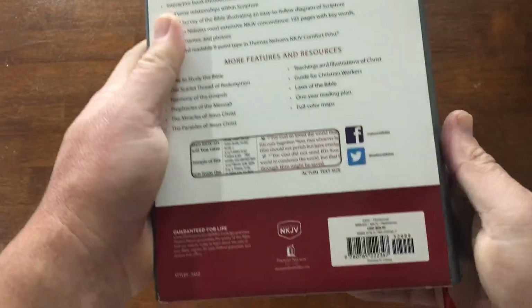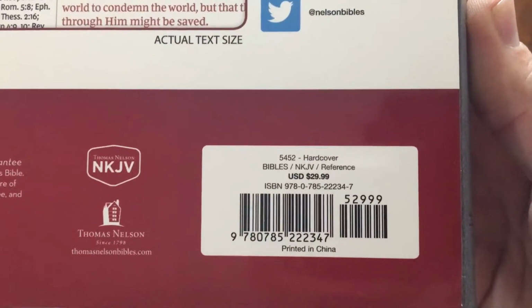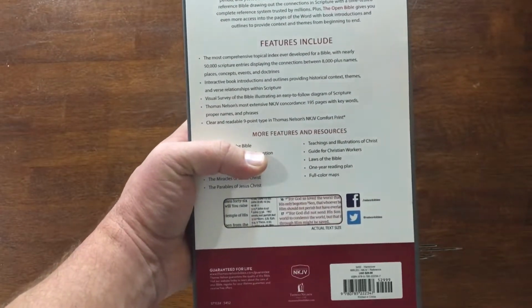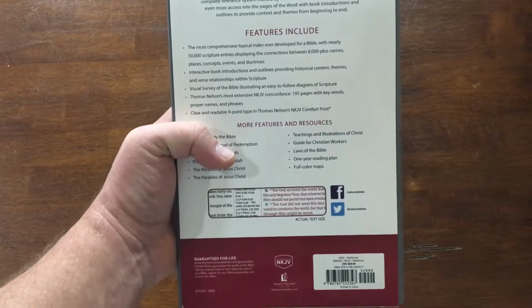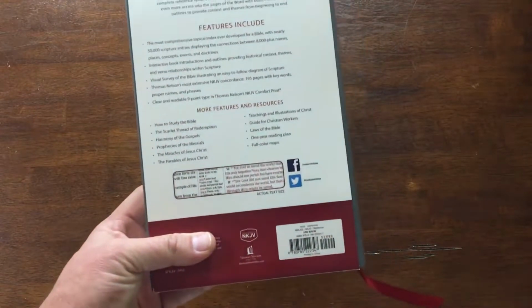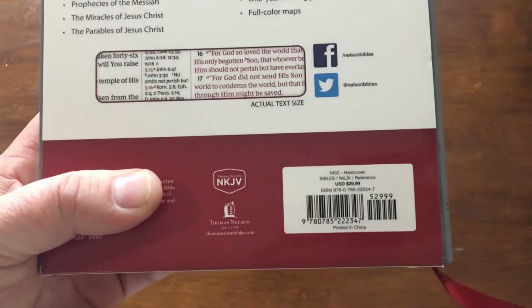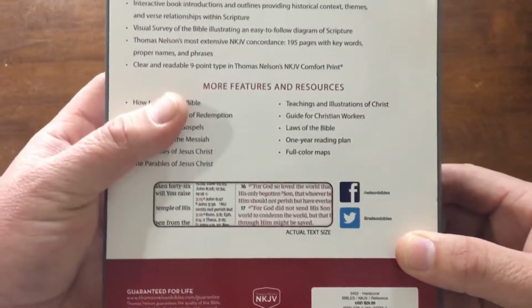Okay, so it does come with this slipcover. Let's show you the ISBN here. This says it retails for $29.99, which is true. There's the ISBN. I did not buy it for $29.99. So if you're interested in something like this, keep your eye out. Amazon does have sales from time to time, but Christian Book has sales all the time. And you can get things greatly discounted from the standard price that's on the back of the Bible. I don't remember exactly how much it cost me, but it wasn't bad.